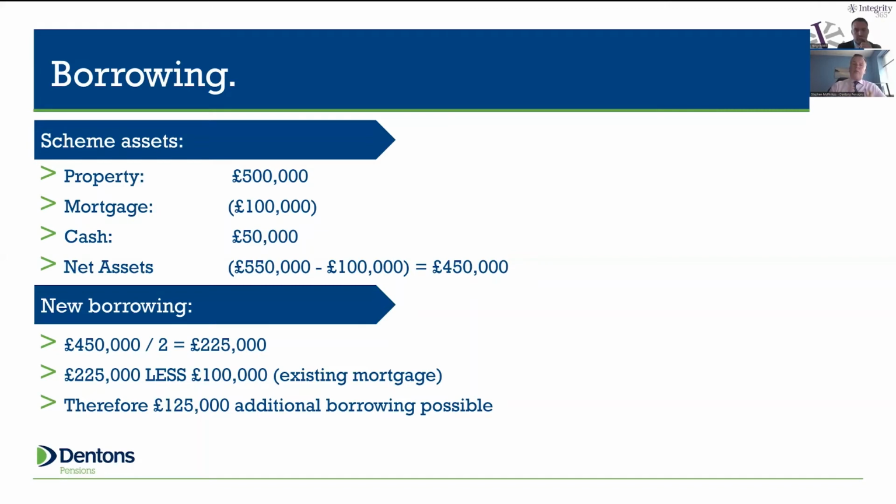If the borrowing rules are breached, incidentally, then HMRC tax penalties would apply. So there's good reason to make sure that the borrowing stays within the HMRC rules and regulations.